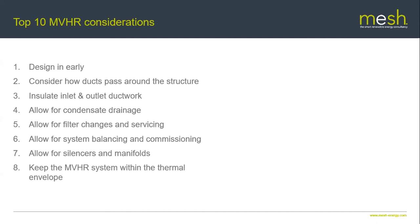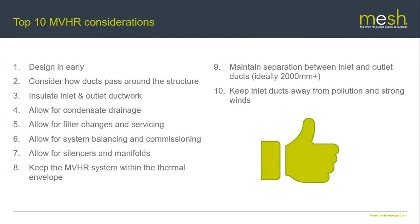ductwork sizing. And MVHR systems should always be within the envelope of the building. You have to separate the inlet and outlet supply and extract by at least 2 meters and keep inlet ducts away from pollution and strong winds.